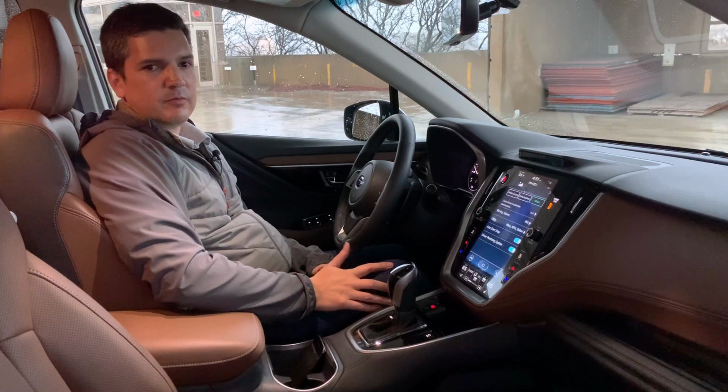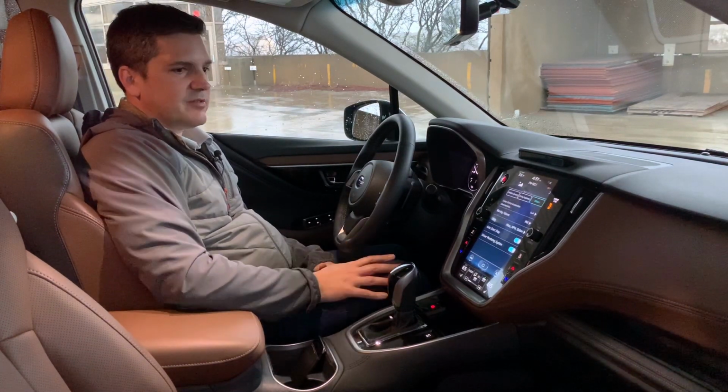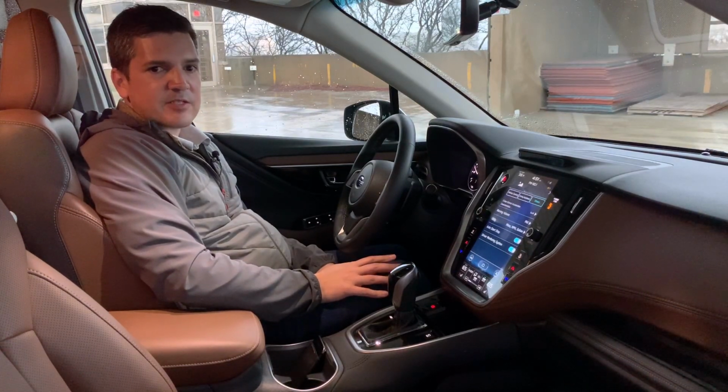So it really has the full gamut, like I said, of all the safety on this car. As far as comparing it to a luxury car, you're really on par with what you'd look at in a Volvo V60 Cross Country at a significantly reduced price.